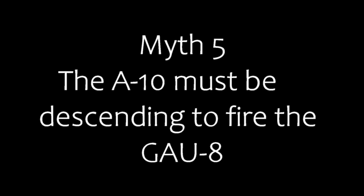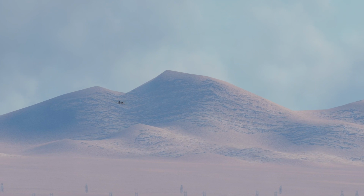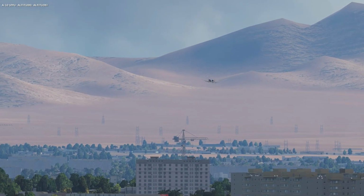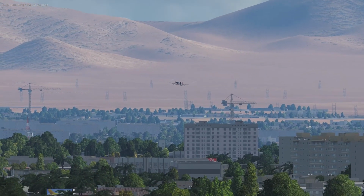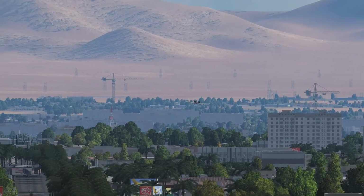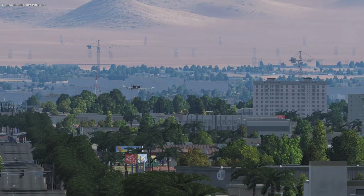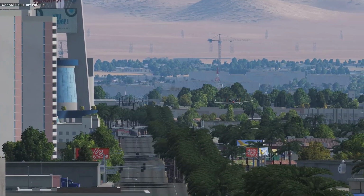The next one is very similar, and that is the GAU-8 can only be fired when the plane is in a descent of some sort to avoid stalling. Similar, but if you'll remember your flight mechanics, ascending or descending doesn't really have anything to do with stalling. It's about your angle of attack. And again, I'm not a great pilot, so I don't really get into the details of that, but it's not about ascending or descending, but the gist here is that gravity is helping fight the recoil of the gun.